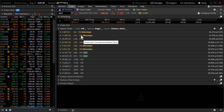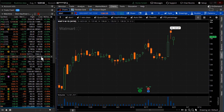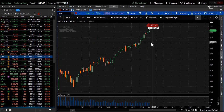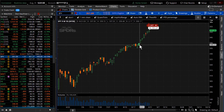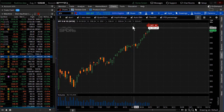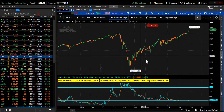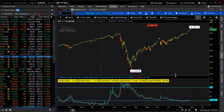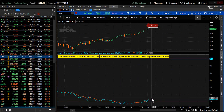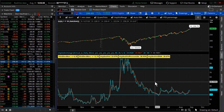Well, here's the aspect that I think really resonates with me. No, not necessarily Walmart. Let's go ahead and initially pull up the spiders. The spiders seeing, again, a fairly gradual move to the upside, followed by, of course, last week's explosion to the upside. But at the exact same time, let's actually pop in. This is an implied volatility range. So what you're actually looking at here is the IV rank. Again, the IV rank. And of course, you can see the IV rank down below here picking up to the upside. Maybe more appropriately, we'll also take a look at the QQQ.